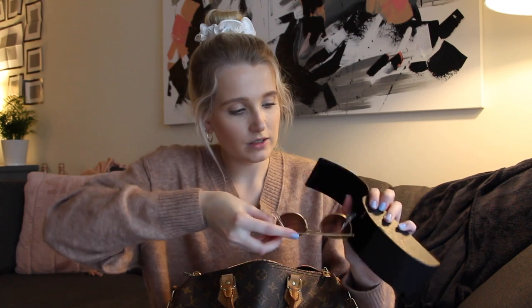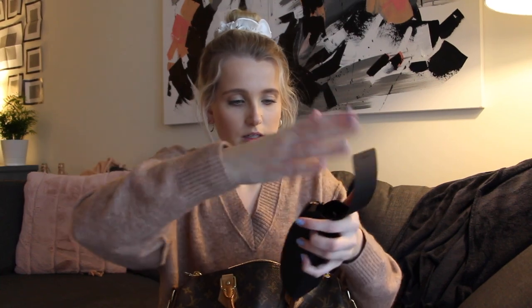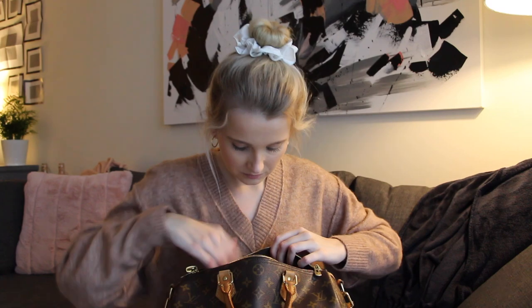So I actually keep both of them inside the same sunglass case just because the Ray-Bans are really skinny and they fit in there. So I figure it makes it easier, and then I can just tuck my black ones in and then it closes up, and there's a cleaning cloth in there as well.